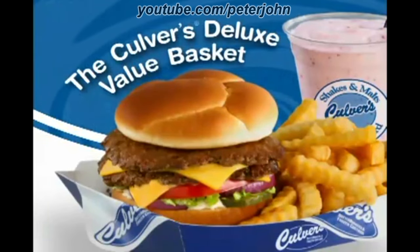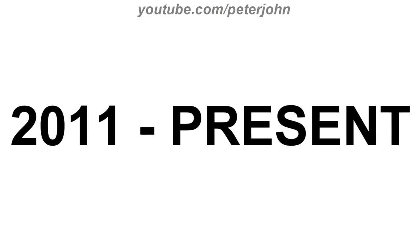2011 to the present, there is just the word Culver's in blue text.